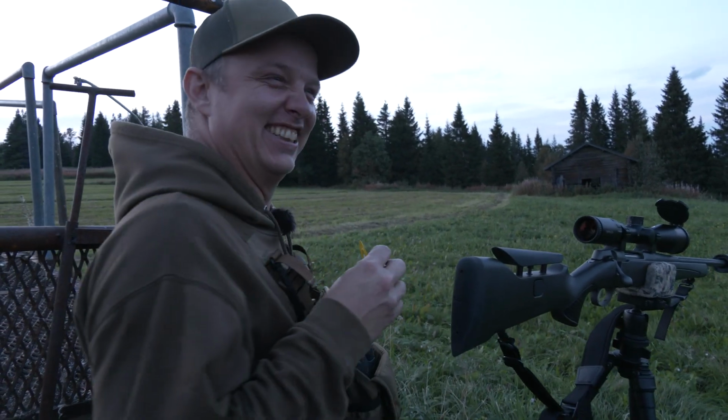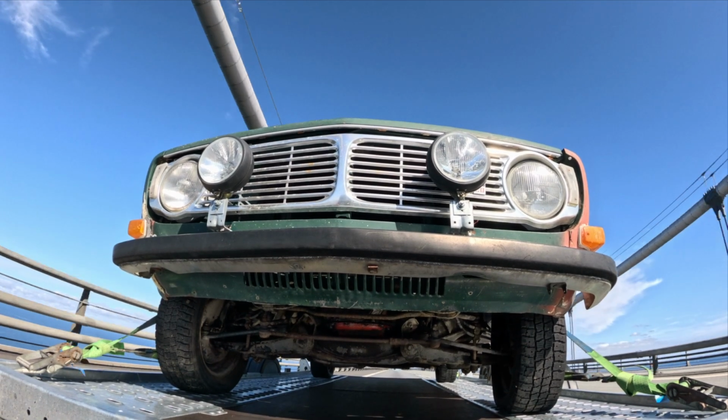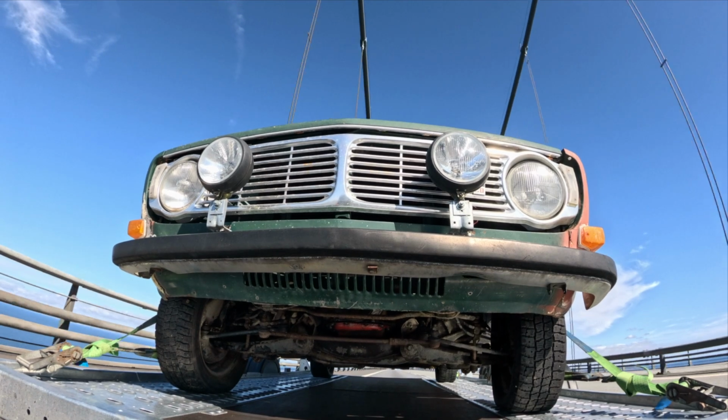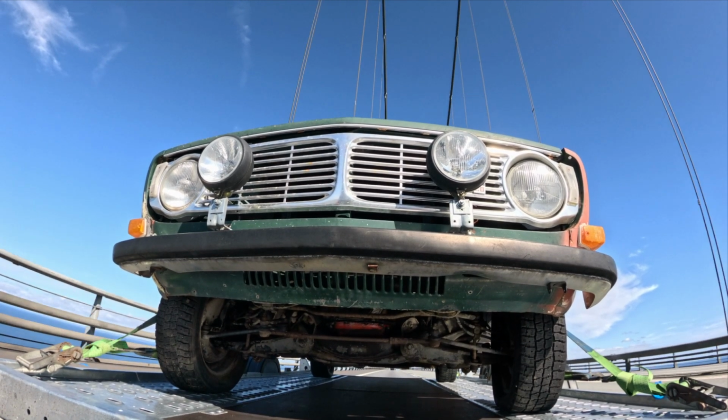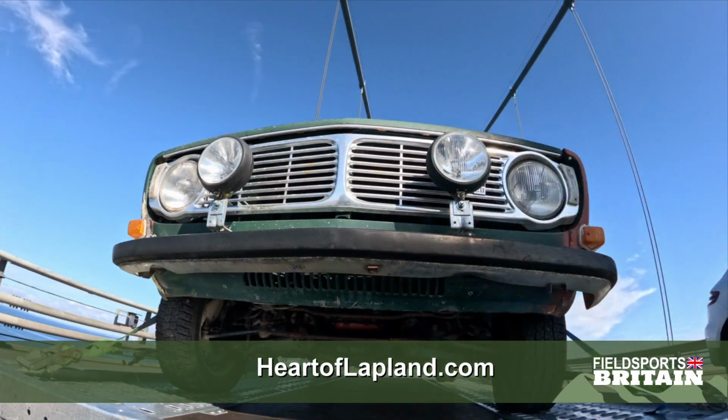This has all gone very wrong very quickly, and there's no roe, no fox. Happily, there is a 1971 Volvo 142 Deluxe in need of TLC heading home to the UK. If you want to learn more about this wonderful part of the planet, go to heartoflapland.com.